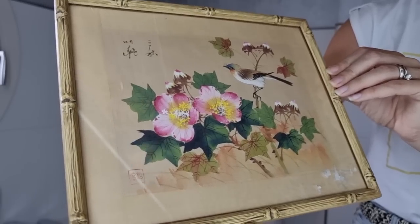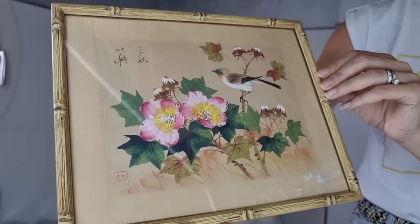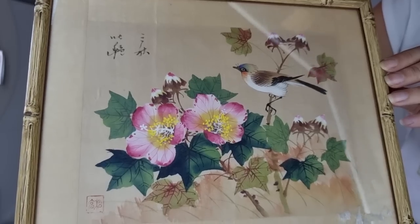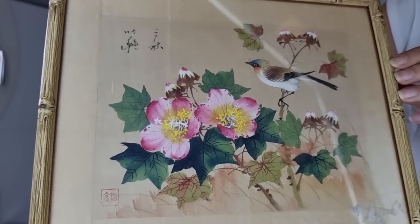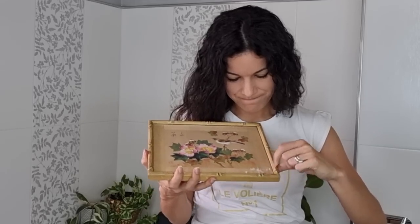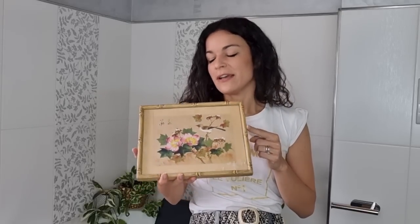And then one of my favorite pieces of art that I have in my house is this Chinese painting. It is painted on silk, very special. It represents this bird with flowers. Oh, I need to remove this. Yeah, I got it for 15 euros at the consignment store. It's the prettiest painting in the world. So these are all the wonderful pieces that I collected, and now let's start decorating.